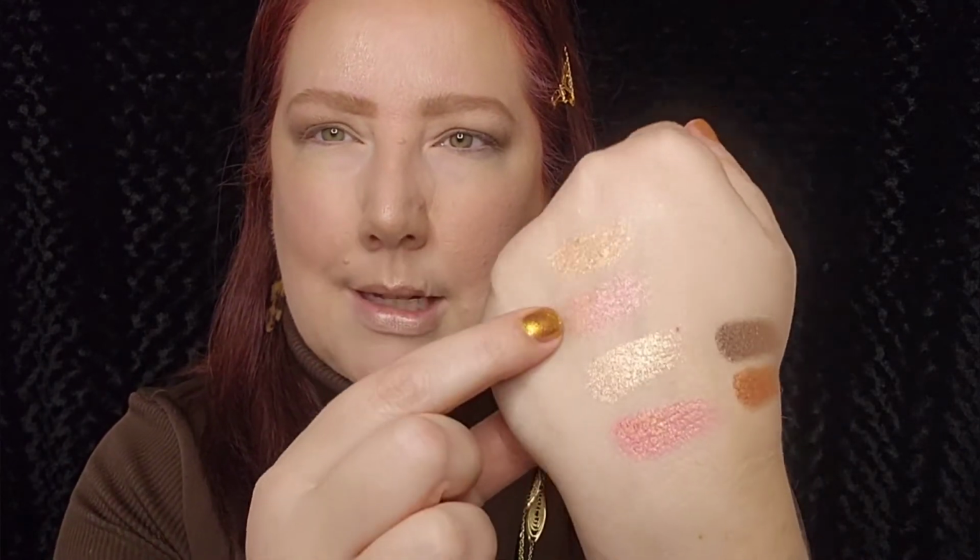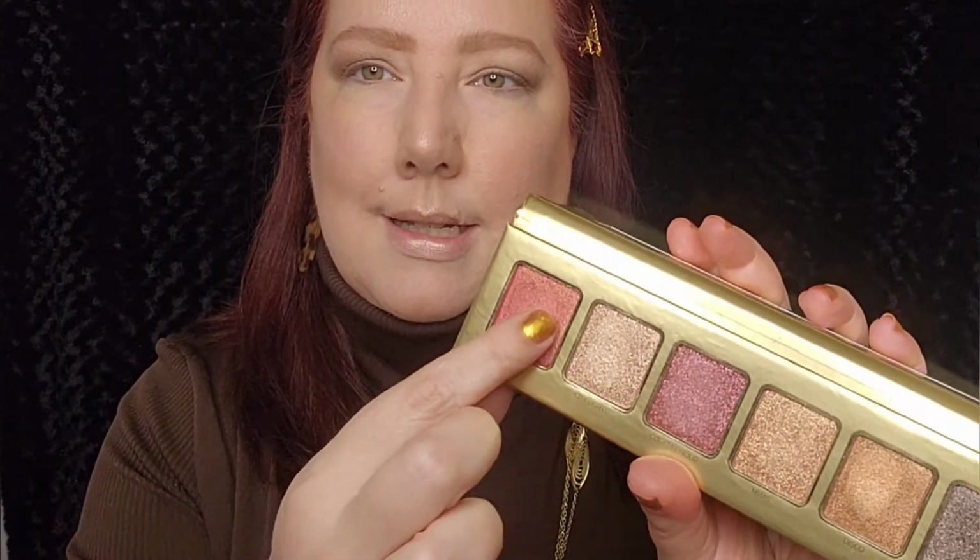This one's kind of duochrome. Reminds me a little bit of NARS Orgasm. It's kind of unique. That's something I would not normally go for. So maybe I'll step outside my comfort zone and use that on my lid. And then maybe I'll go even further, stepping outside my comfort zone, and use this pinky shade as my inner corner highlight. Okay, so this is shade Ibiza.